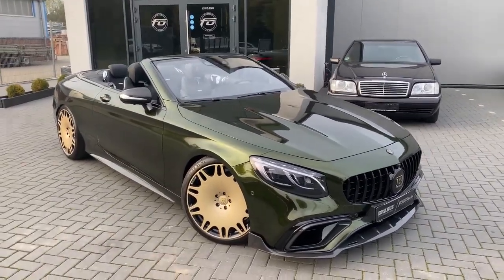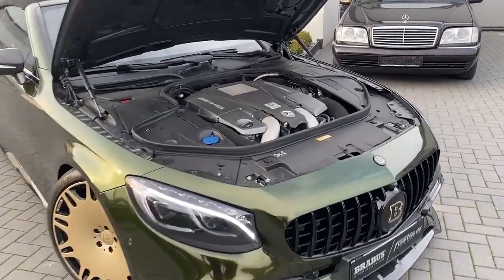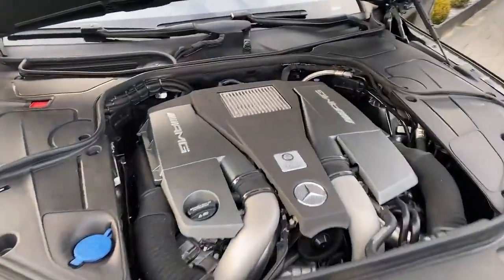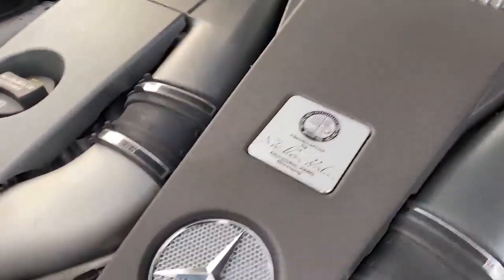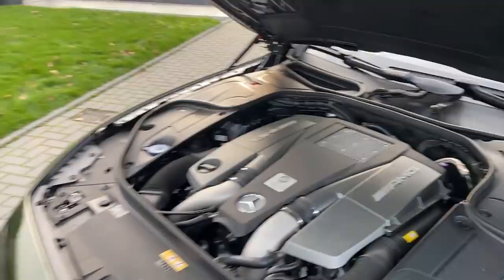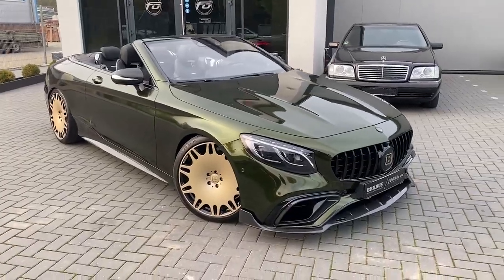So let me talk about this car in specific. Here we have the S63 AMG. We have a V8 biturbo AMG engine, no engine modifications done by Brabus on that. So we're talking about 585 brake horsepower and it's super powerful. Let's just concentrate more on the look and start with the walk around of this car.